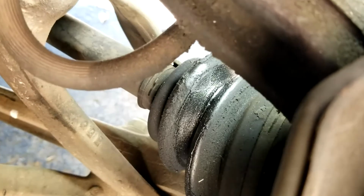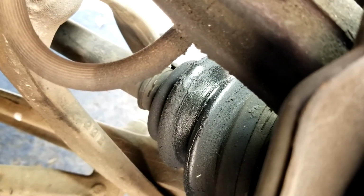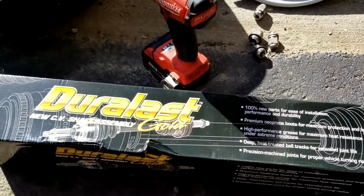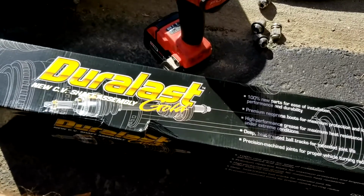I've driven it for quite a while like this. And my solution to that is just going to be to replace the whole axle itself. I'm not going to take that joint apart and get a new boot and cover that up. The axles for this car are not very expensive. As you see, I already have the new Duralast axle ready to go for this, and I'll have a video coming up very soon to show you exactly how to get that switched out.